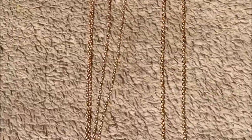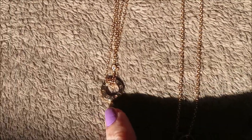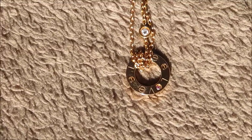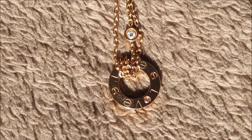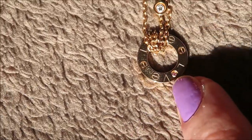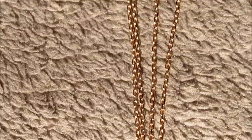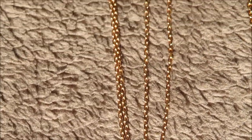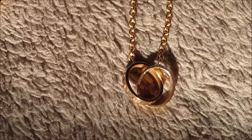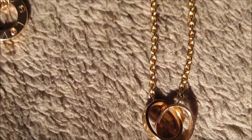So the one, hopefully my finger's not in shadow, but this one right over here, this is the love necklace with the two diamonds. You can see the white diamond and also the pink diamond. The pink diamond, if you can see it, is right there. The white diamond is right there. And this is also the one that has the double chain. And then the one next to it is the interlocking rings necklace.